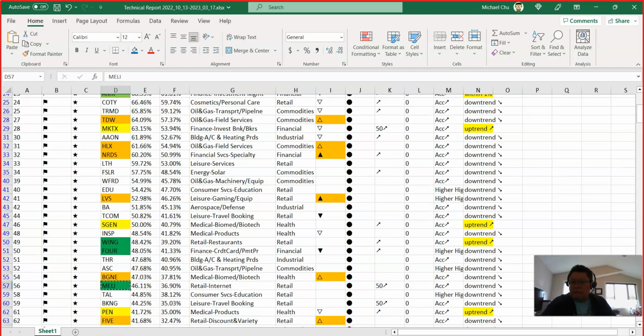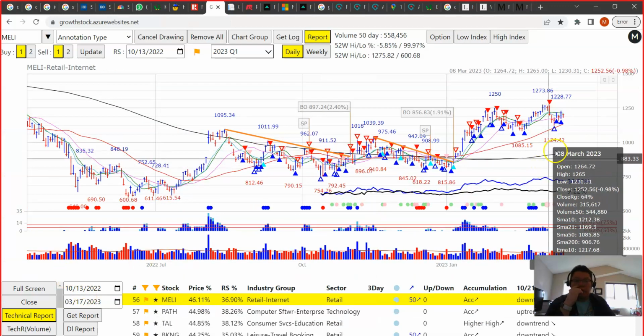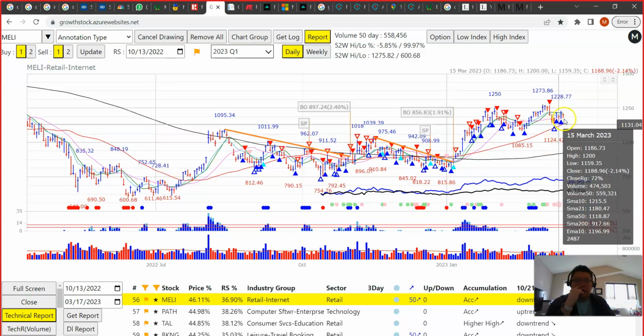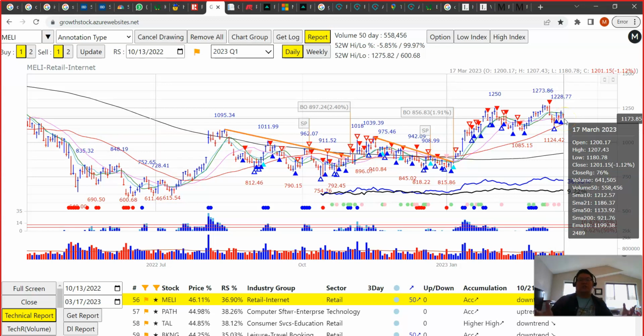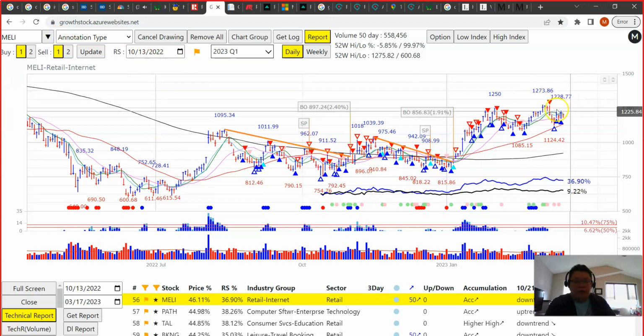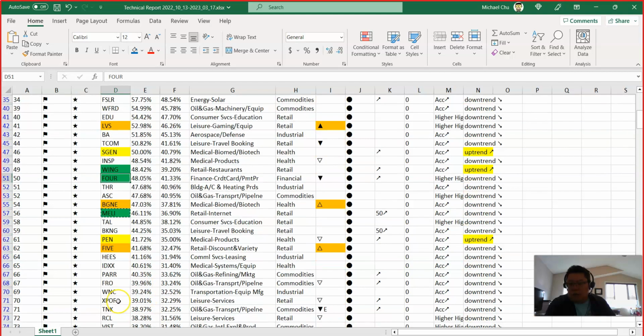MELI, yeah, this is another retail related stock. Yeah, same thing here. So these are the weaker ones, right? So you can see the techs are definitely the strongest because they're all above the 10-day, they bounce, and then most of them anyway. And then the retail like ELF and MELI and these guys are bouncing, but they're not as strong. Like Wing, they're bouncing, but they're not above the 10-day. Some of them, right?